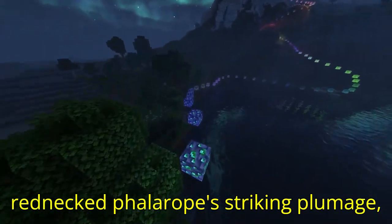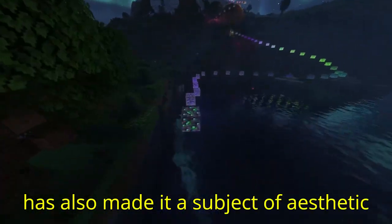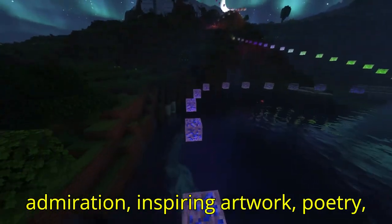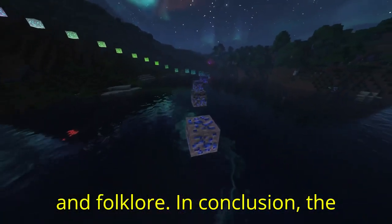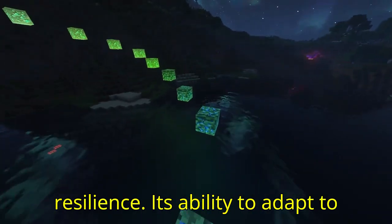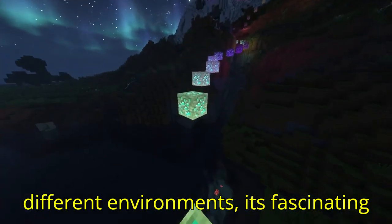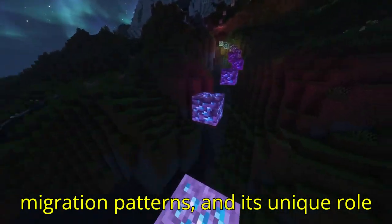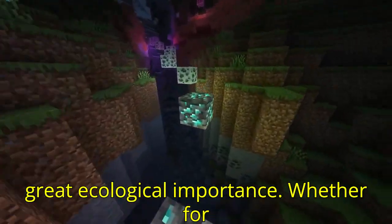The red-necked phalarope's striking plumage, particularly during the breeding season, has also made it a subject of aesthetic admiration, inspiring artwork, poetry, and folklore. In conclusion, the red-necked phalarope is a bird of remarkable beauty, behavior, and resilience. Its ability to adapt to different environments, its fascinating migration patterns, and its unique role in the ecosystem make it a species of great ecological importance.